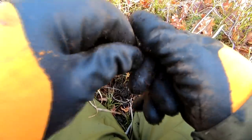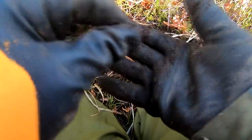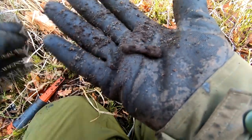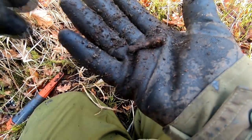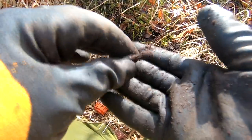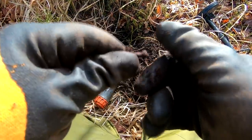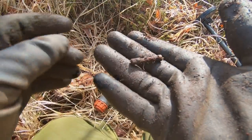Nice. This is actually very nice. I'll make that a separate little assignment. I'll clean it up really good, and in the next scene you'll see what it's for. And another one. That one actually gave off a signal of being iron, but it's aluminum. But how cool.